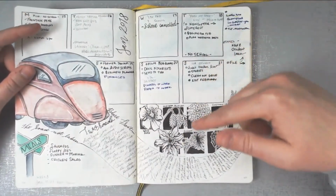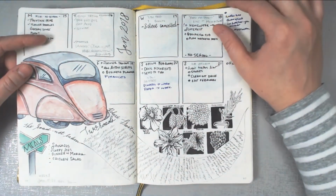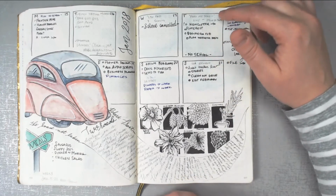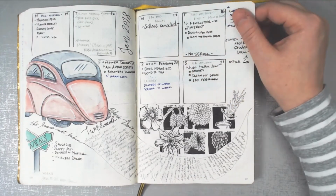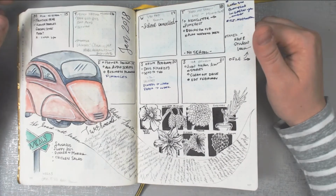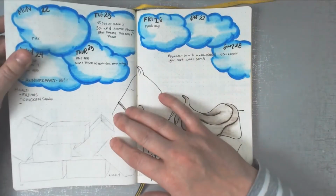But this one, I almost feel like these are wildflowers to the side of the road, and I thought that was really cute. If I do squares on my page, I tend to do 12 by 12s. It just seems to be the best size if I end up doing squares. You can see that I use this page quite a bit. It was very functional to me.